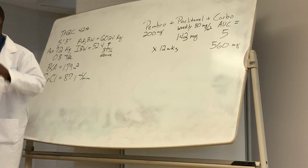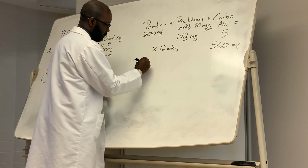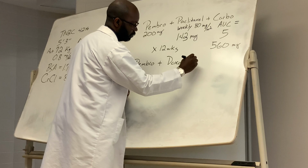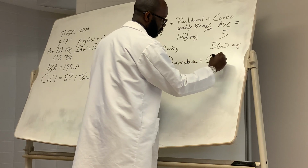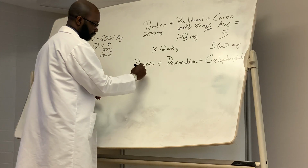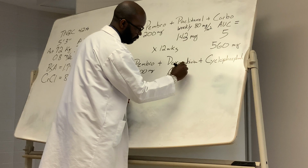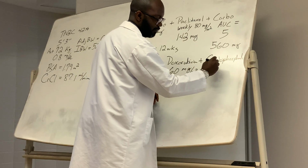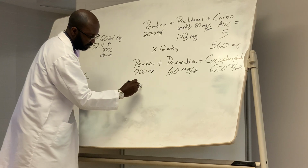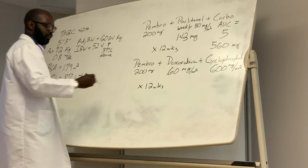Then what happens afterwards? Do y'all know? There's another round: pembrolizumab plus doxorubicin and cyclophosphamide. The duration is the same as the previous regimen. What are the doses? Doxorubicin, 60 milligrams per meter squared. Cyclophosphamide, 600 milligrams per meter squared. And how long does this one last? 4 weeks. How often do they get this one? Every 3 weeks.